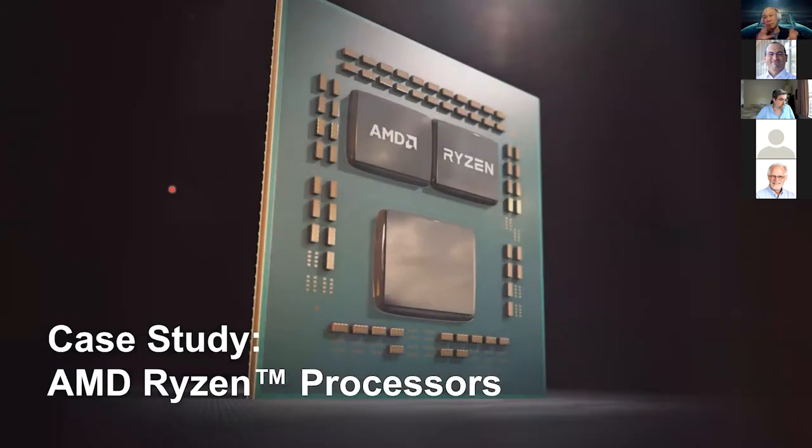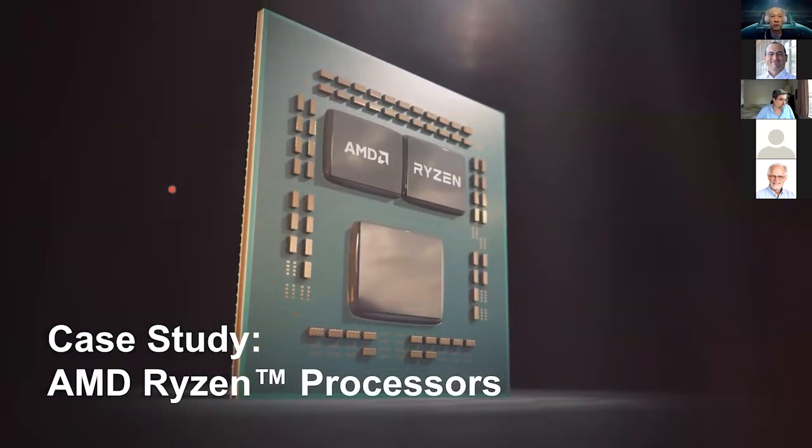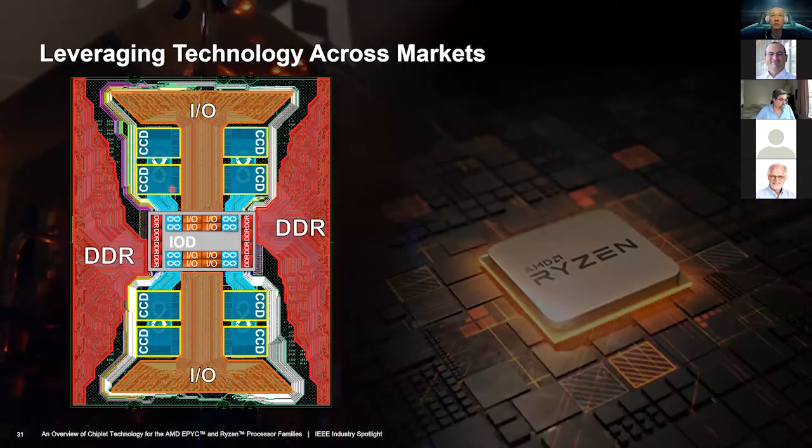Okay, so that was the story of how we took chiplets and applied it to the server market, right? But AMD plays in a lot of areas outside just server, enterprise and HPC. So I'll talk very briefly about how we took this general approach and extended it into a couple other target markets.